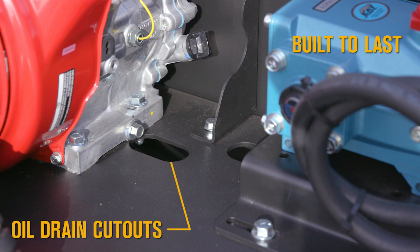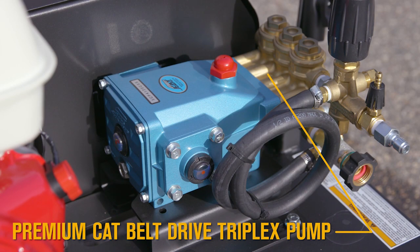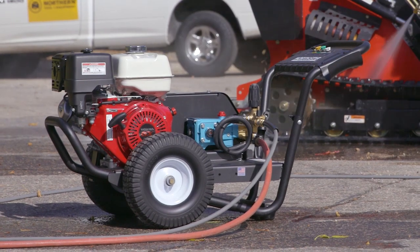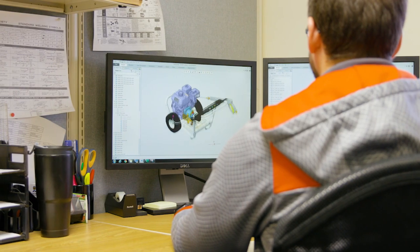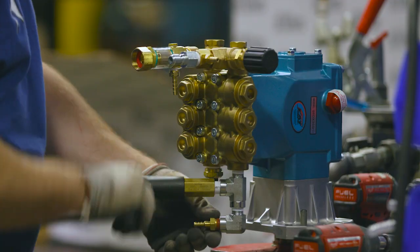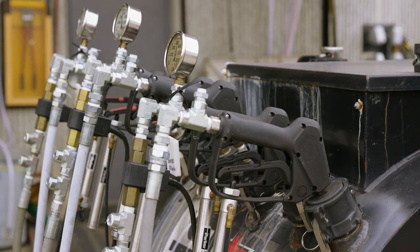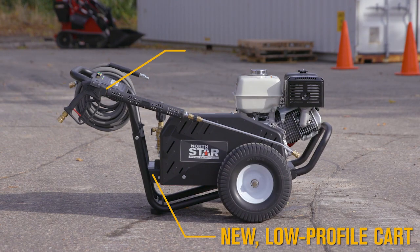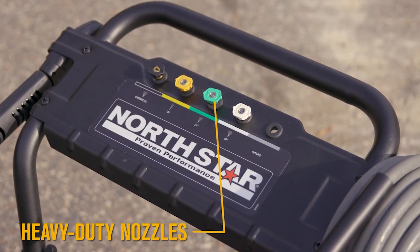Built with premium components, like industrial triplex crankshaft plunger pumps and flat-free tires. Backed by the best warranties in the industry. Engineered and assembled in the USA using globally sourced materials. And proven through thousands of hours of testing. NorthStar Industrial Grade Cold Water Pressure Washers have it all, so you can do it all.